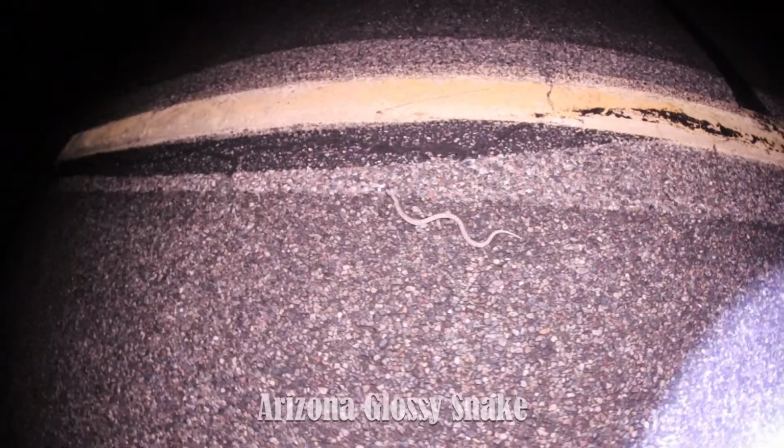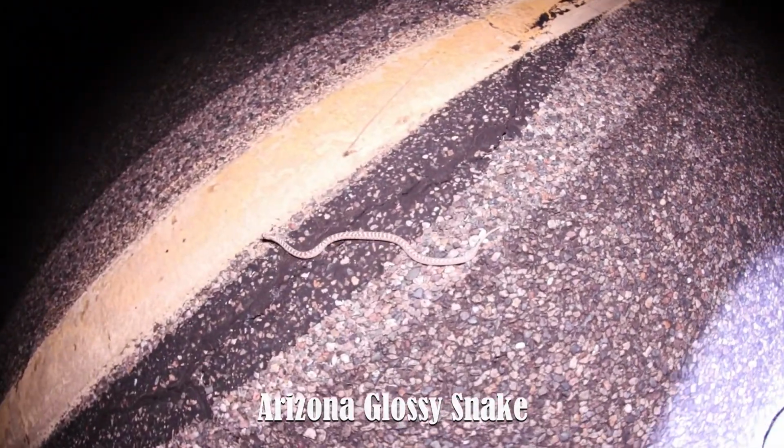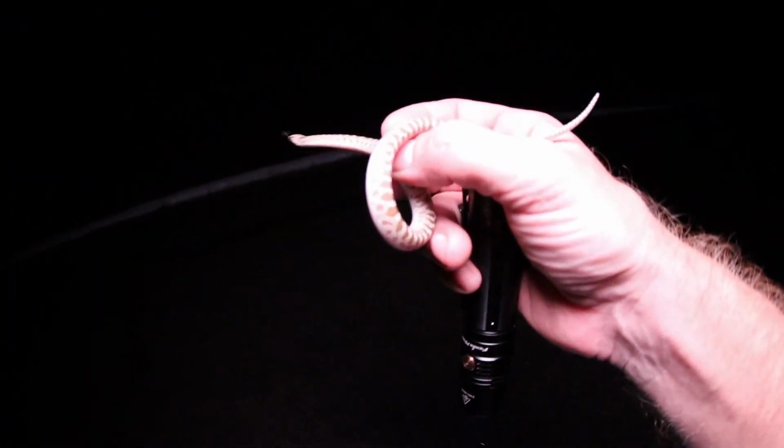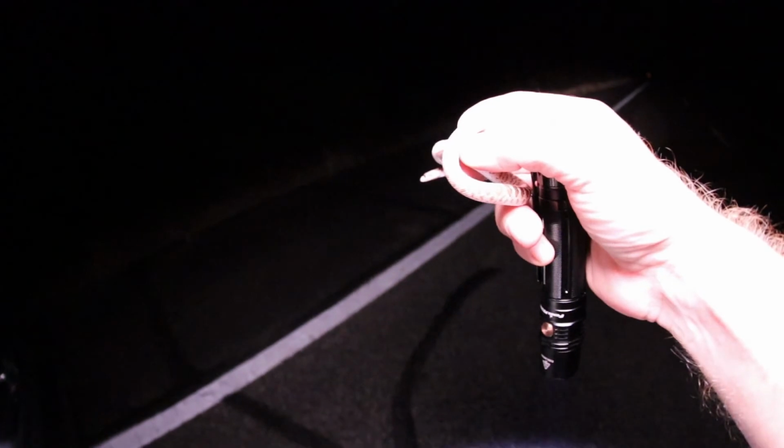All right, man. Okay, we stopped for a teeny little glossy snake. Micro glossy. It is that time of year. All right, there's a car coming, so I am gonna put this guy off the road.